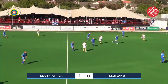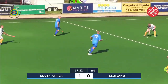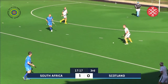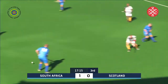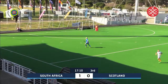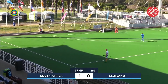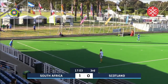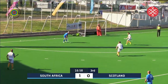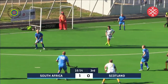Welcome back to the second half as the third quarter gets underway between South Africa and Scotland in the men's over 55 division. Play resumes. It is South Africa with the one goal advantage, compliments of a short corner goal by number 15 Hewitt. Well taken deflection goal. Hewitt getting himself in front of the goalkeeper and the postman to get the deflection.